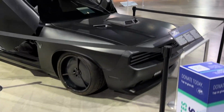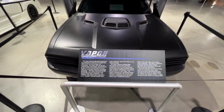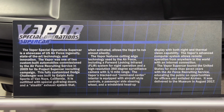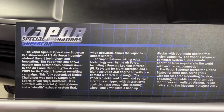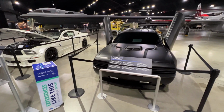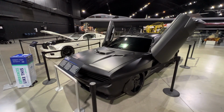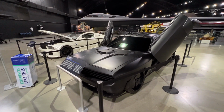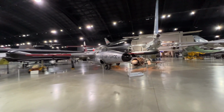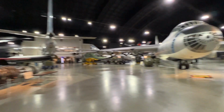And over here looks like a Batmobile. It's called the Vapor Special Operations Supercar. Let's see what that is. All right, so there you go. You can freeze frame those. 2 special made cars. I think my Tesla's still faster, but I don't have all the cool stuff in there like these cars. All right, that's about it. This is an F-89, and just goes on and on.